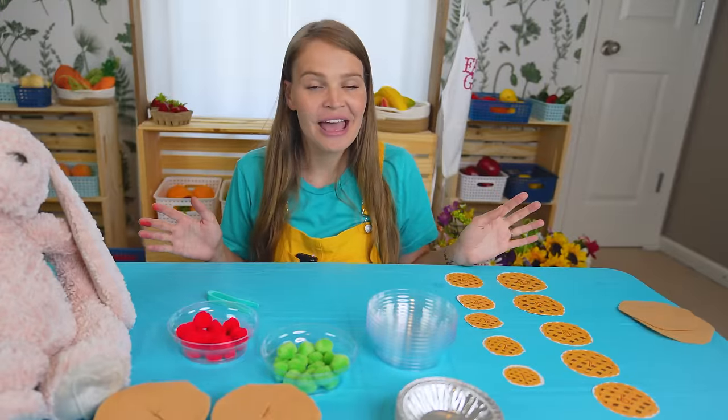Next thing on our list is the letter Y for yogurt. Yogurt is yummy. You can put different berries in it. Eat it up. Nom, nom, nom. Now, do you see any yogurt? Right there. We'll put it in. Come on, yogurt.